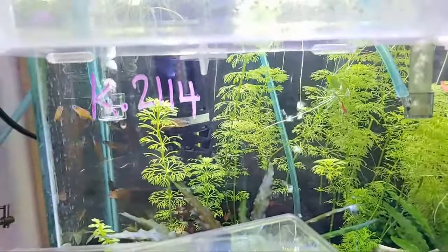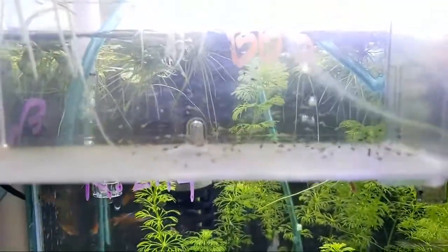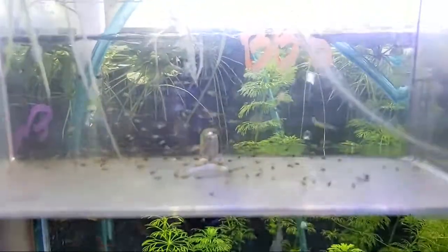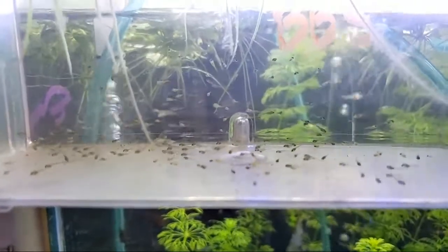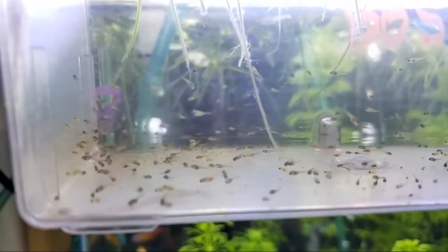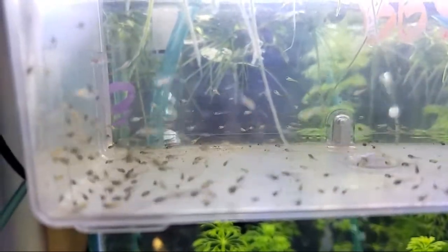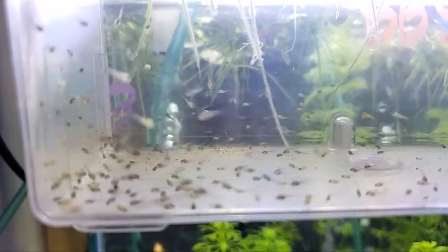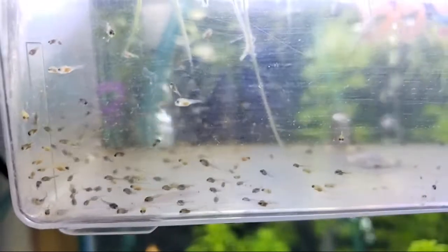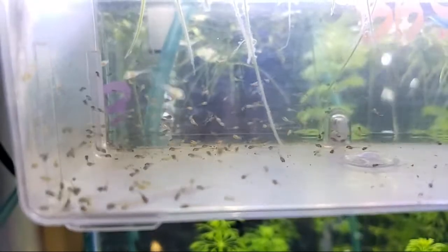This is a week. These are going to be 2 weeks old. Take a look at these guys. These are all black rams. Now, something that I notice is if you take a look at these black rams, it looks like not quite half of them. Look at that. Half of them are not black.